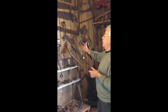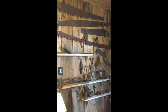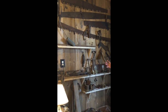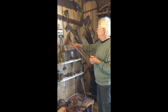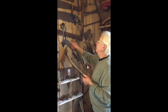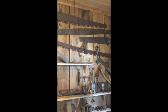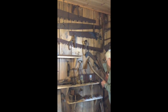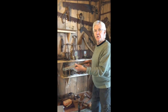Now, as you can see on the wall, there are various tools here, and most of these came from our property, and some people have donated stuff here. Everything from a dubbing adze, which takes the levels off a floor, to an alder cutter, to 1-man and 2-man crosscut saws, a meat cleaver, and also here we have the world's first computer.